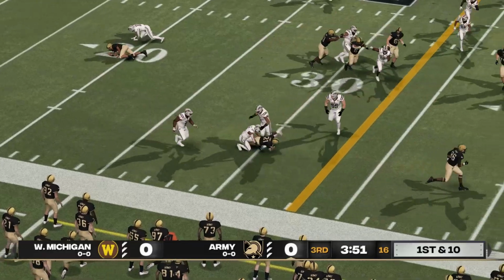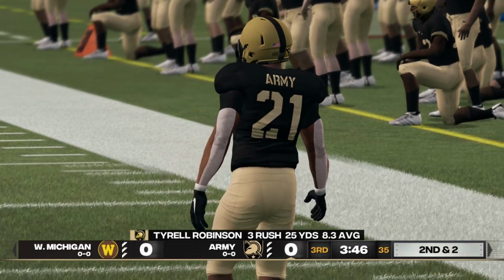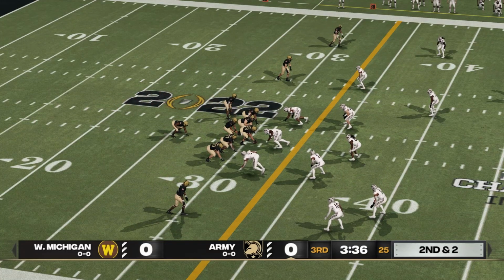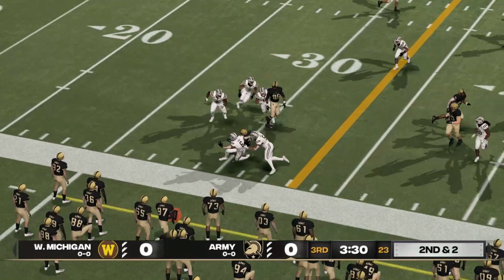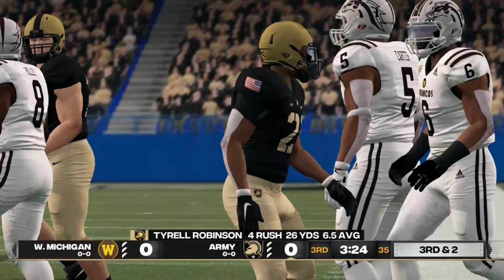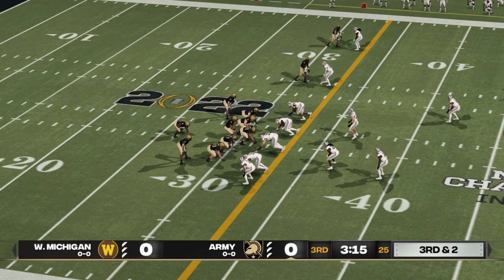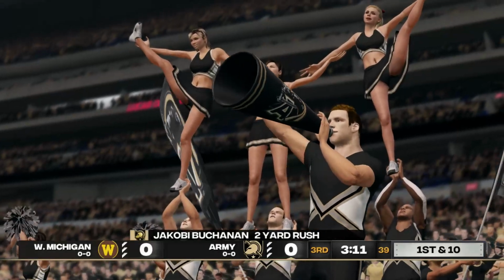Grabs a pitch, looking for the corner. Decent run here, right side. So it's second down and about 2 yards to go. And down he goes at the 31. That's good for a gain of 1 yard. That'll bring up 3rd and 2. And he's taken down at the 33-yard line.